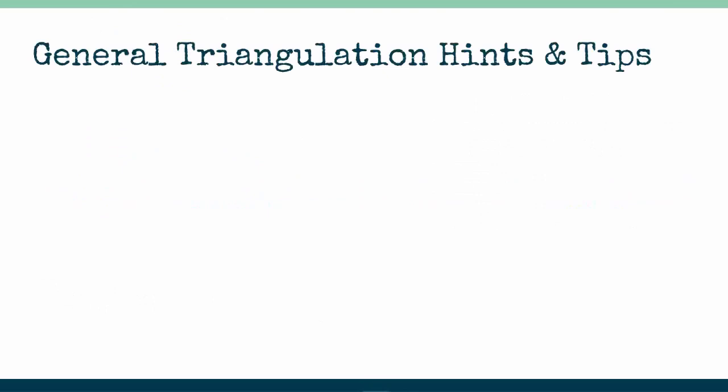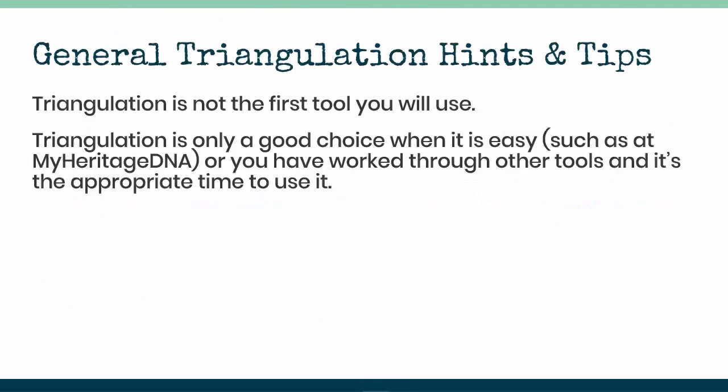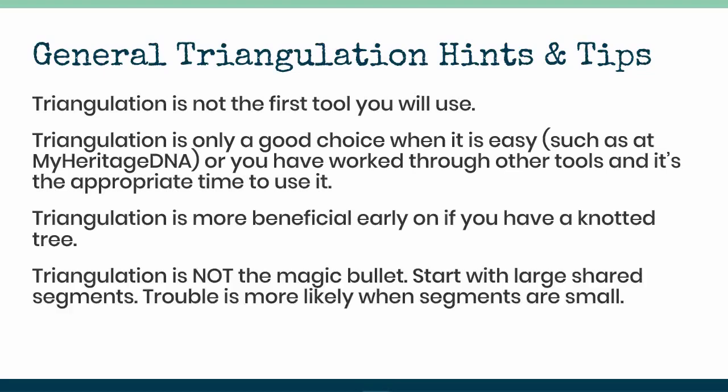So, some general triangulation hints and tips. Triangulation is not the first tool you'll use. It's only a good choice when it's so easy, like at MyHeritage DNA, or when you've worked through other tools and then it's the appropriate time to use it. But you will start by building trees and looking for shared matches. It's more beneficial early on for the knotted tree. And it is not a magic bullet. You want to start with those large segments because the small ones can lead you to a different set of pitfalls.